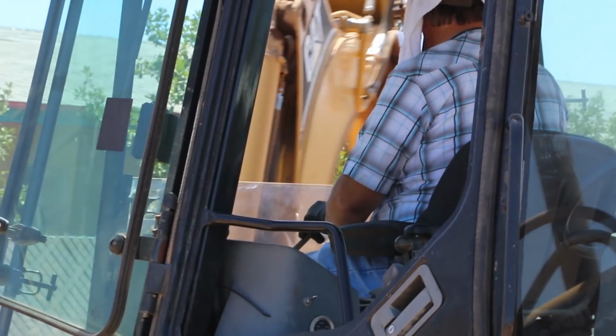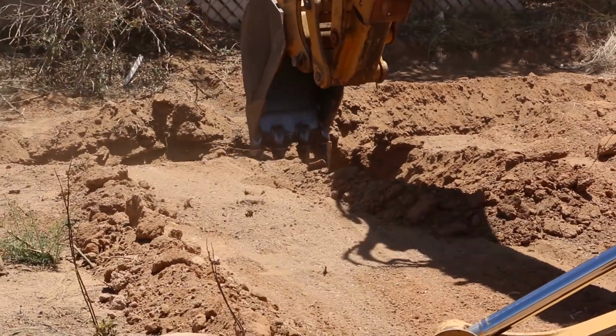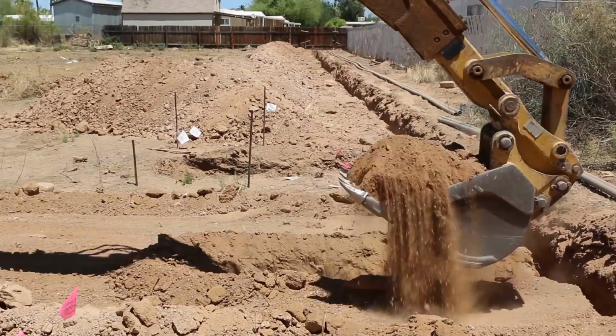The power company specifies that the trench needs to be 48 inches deep, but 48 inches from the final grade, the finish grade. To accommodate for the future grading that you will get a chance to see, much of the trench that we're putting in today is around 6 feet deep.